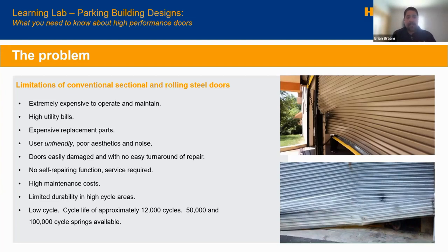Limited durability in high cycles. That's a big one for us, and that's what we sell a lot against, the sectional and rolling steel type doors. A majority of our doors, if not all of them, for these types of applications are built around a direct drive, which removes any springs, which are a wear item. The cycle life of a door with springs is 12 to 50,000, maybe even 100,000 cycles, but that's not always guaranteed. So those are the problems that we see in the industry.